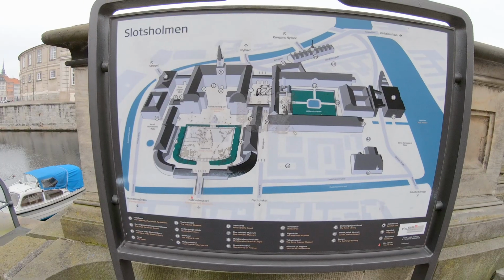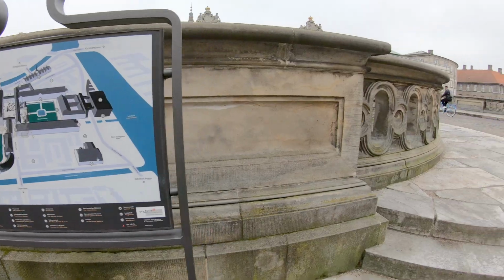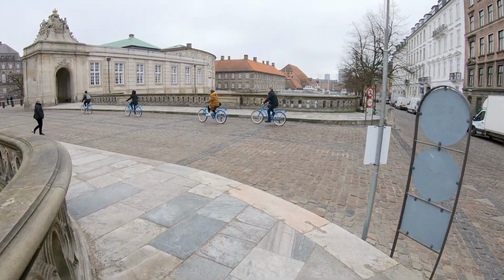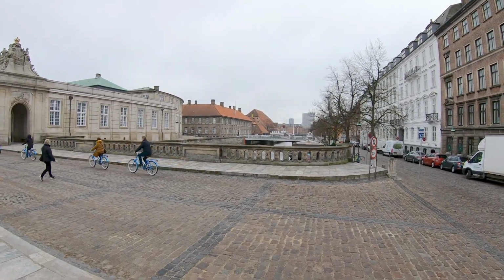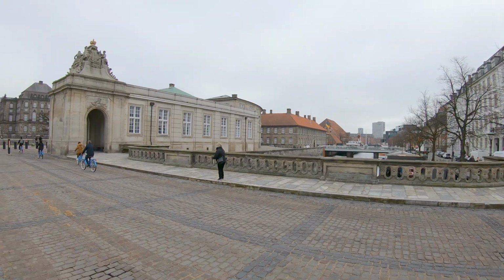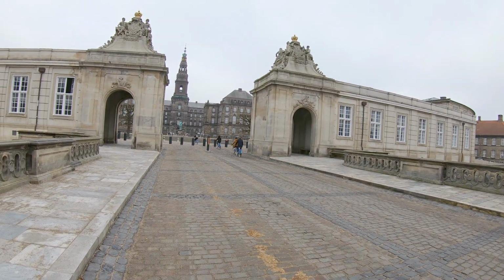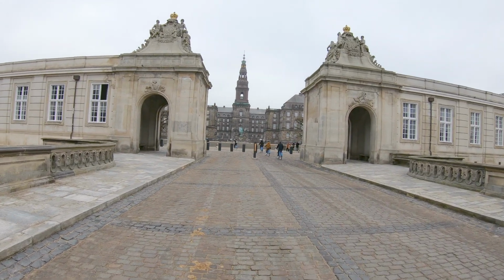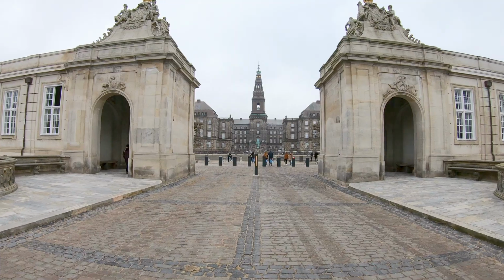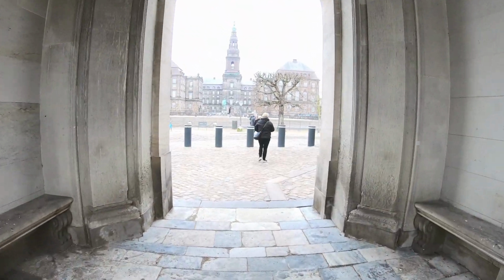impressive. Slotsholmen, or Castle Island, was only a short walk from our hotel and is home to numerous historic buildings, but most notably Christiansborg Palace. The palace is home to the Danish Parliament, and some areas are open to the public. These include the royal reception rooms with the Great Hall, the ruins under the palace, the royal kitchens, and the royal stables, which is home to about 20 horses and their carriages for ceremonial events.